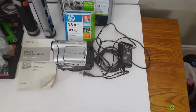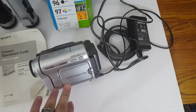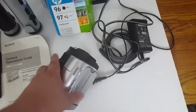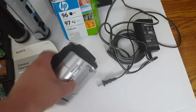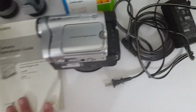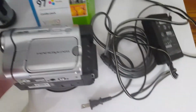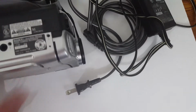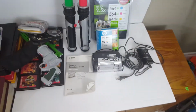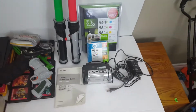And then lastly, Sony Handycam, bought this with the Canon stuff. It was $30 for the entire set. It also came with a tape, which is not included here, but it has the charger, cord, and the instructions. $30. This particular one is a pretty good model. It's the TRV 338. I want to say that's at least $125 the last time I sold it. I think you can get as high as $180 if you can kind of hold out.